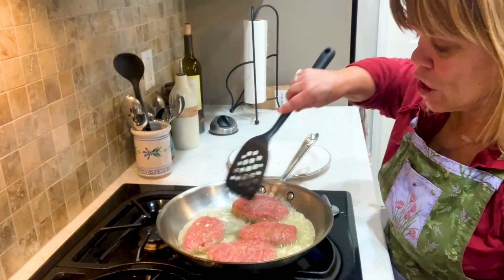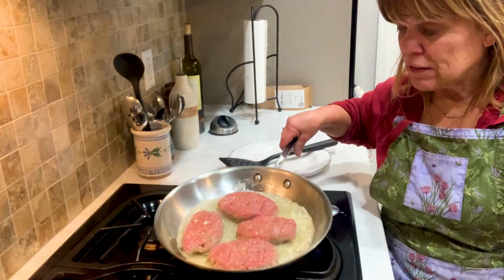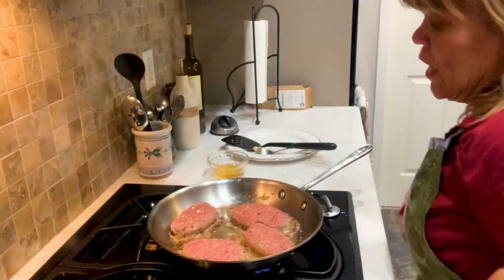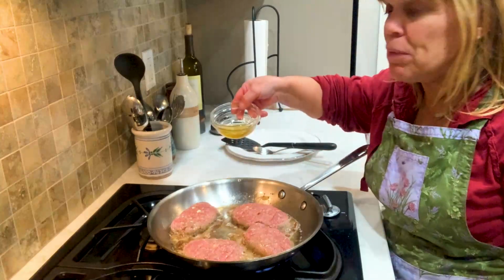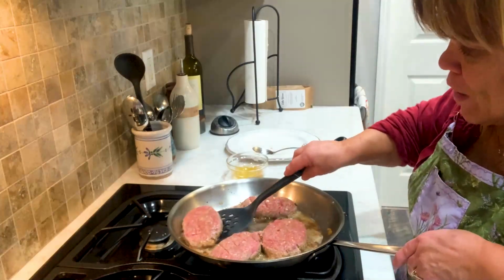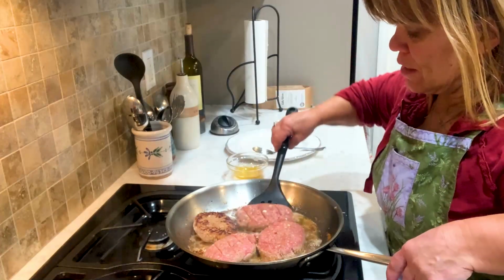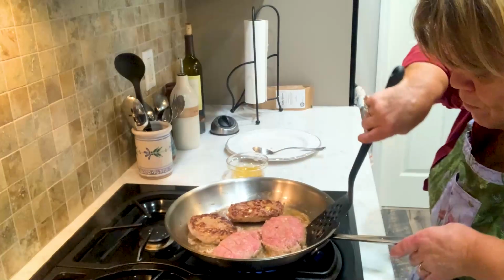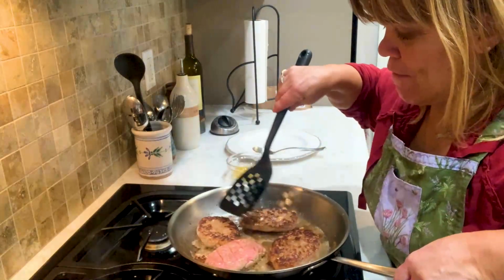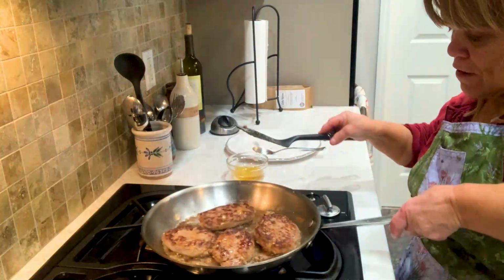So these will have a little bit to go. I would say probably maybe about 5 minutes. Okay, and then we'll flip them over. Okay, I went ahead and took out a little bit of the butter and oil because I did think it was too much. So sorry about that. But we're going to go ahead and gently flip these over. We're getting a nice crusty brown. I want to flip them over gently so I don't have olive oil and butter going all over the place.